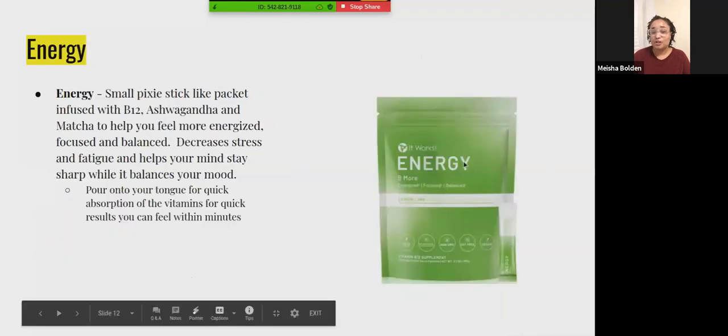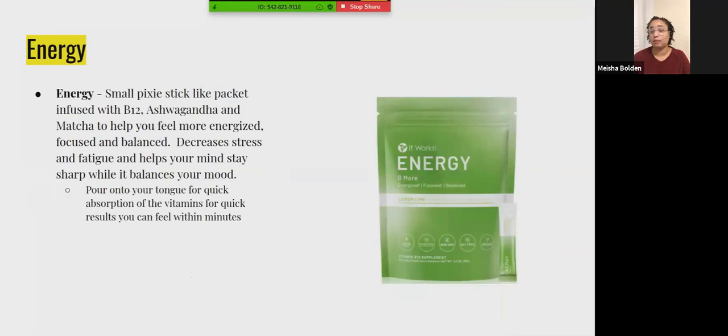Energy. The Energy Pixie Stick is so, so stinking amazing. Just amazing. And the reason why I call it an Energy Pixie Stick is because it comes in a little packet. You tear it, you rip it open and pour it on your tongue, it dissolves. The main reason why this is so amazing is because when you put something on your tongue, it immediately goes into your bloodstream, and you're going to feel the effects of it within at least 5, 10, 15 minutes, no lie.